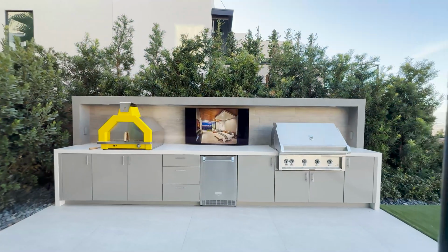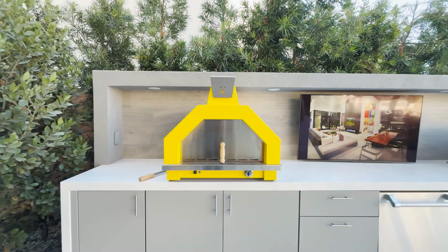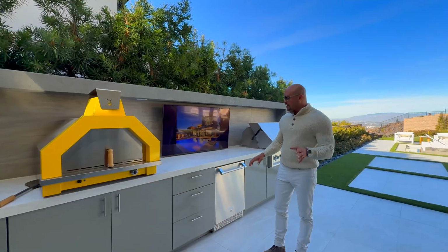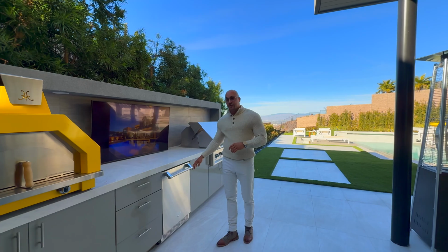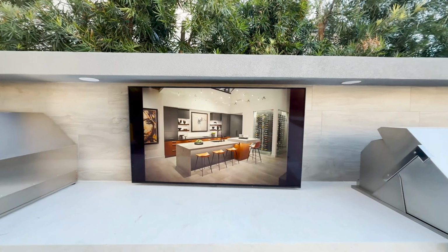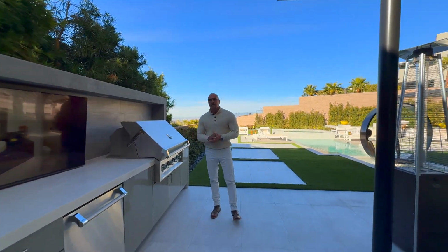So we have our outdoor kitchen. So clearly we have a beautiful high-end pizza oven. Now this cabinetry looks the same as inside, but this is actually made out of metal and then painted a high gloss, so it matches, but is more durable. Here we have refrigeration. We have another display that's perfect sightline from the other display. So even if you are cooking out here, you can still be part of the fun. And of course, we have our barbecue grill.